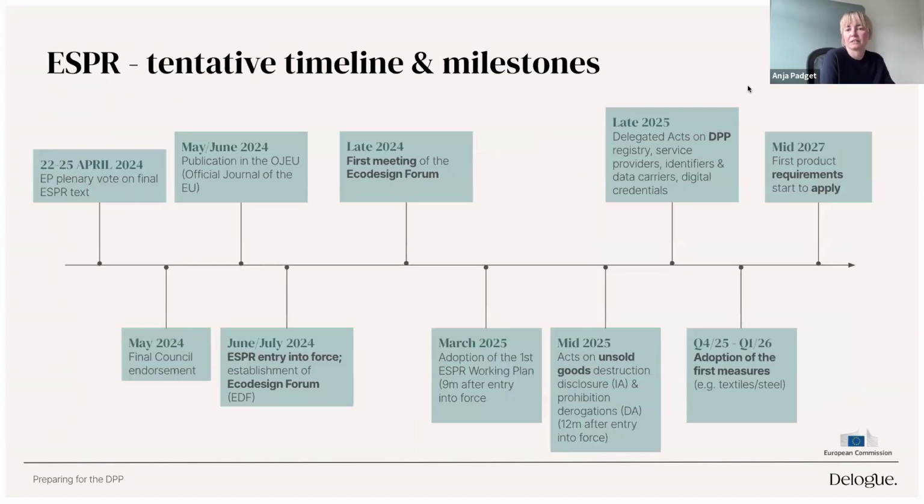Now, this is just to give a timeline of the ESPR. As you can see, the European Commission is already doing a lot of work and will be doing a lot of work during this year, and diving into the DPP a bit later, because that will, of course, come after all of the work that they're doing now. The idea is that now we have the framework of it, the European Commission will go in and see, with these delegated acts, what will then be the specific requirements for the different industries that they are covering.